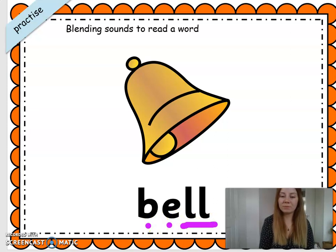Bell. Well done. Now, just to show you, if you were to say the sound two times and forget that it was actually a diagraph, this is what would happen. Are you ready? B, e, oo, oo, b, e, oo, oo. Does that make sense? No, it doesn't. So that's why when you see two of these together, it's called a diagraph. That's right. Okay, let's have a look at the next picture.